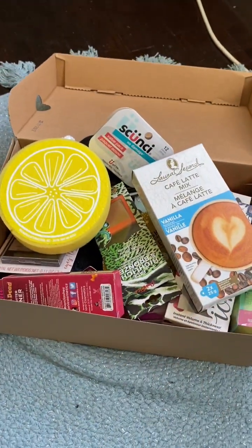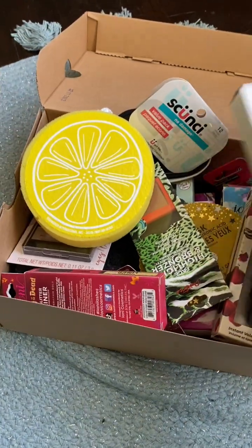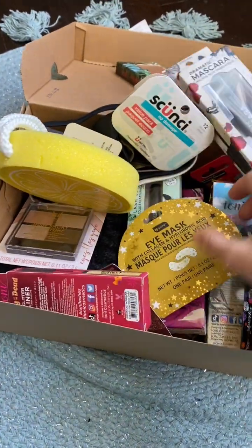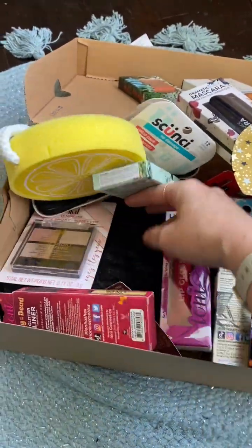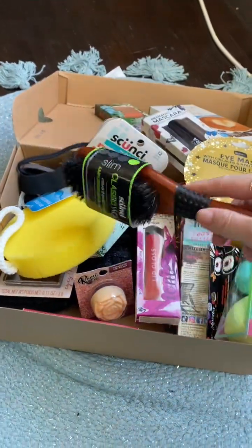Let me know what your favorite thing in this giveaway is in the comments below. I know a lot of you had said from my last giveaway, your favorite thing was this wooden brush. So I got my butt back to the Dollar Tree before they were gone and added one to this giveaway for you guys.